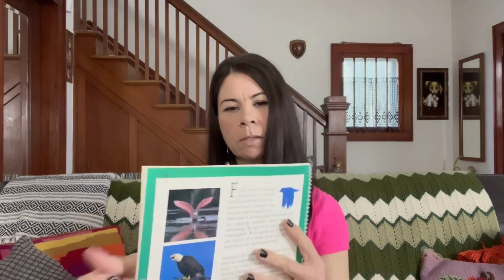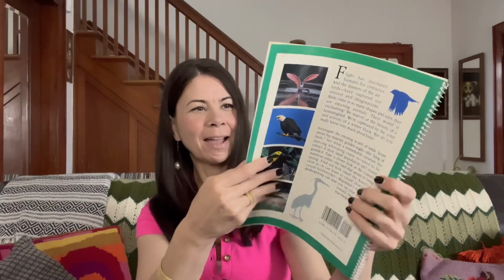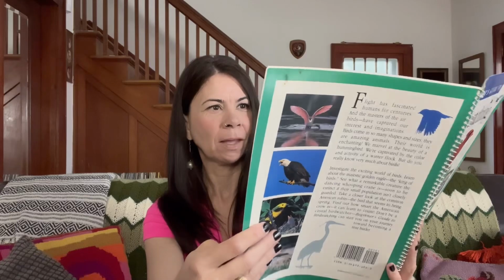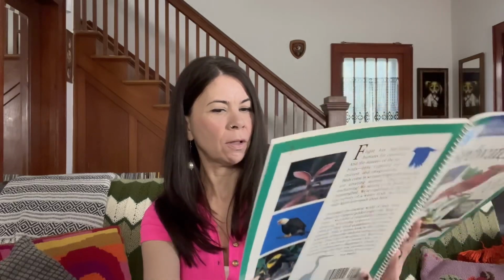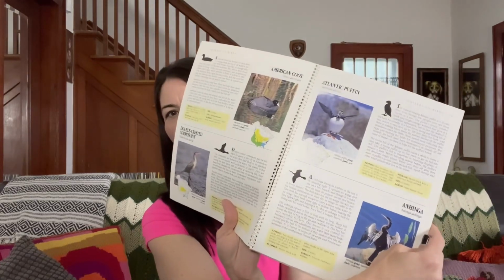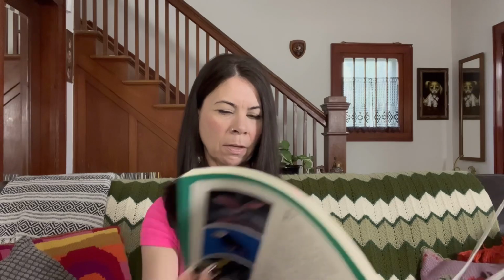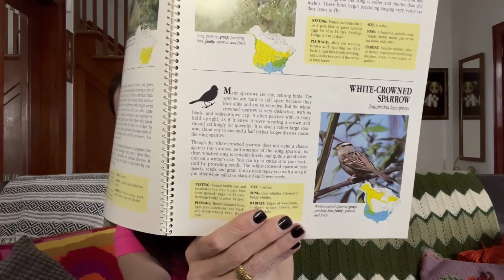And then this one was $1 as well. And it's just a beginner's guide to bird watching. And I love watching birds. I'm not a bird watcher. I don't go out with binoculars and watch birds, but I do love just sitting and watching them. It's always nice to know what the birds are. So this has got all the different types of birds, and it talks a little bit about each bird. So I'll have to look through it and see if I can find the bird on the planter. They kind of look like sparrows, maybe. Maybe they're sparrows.